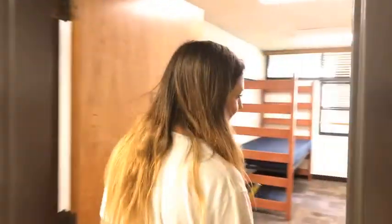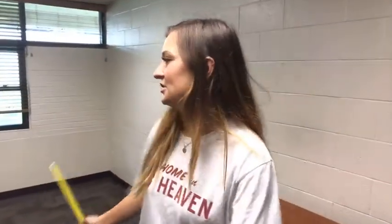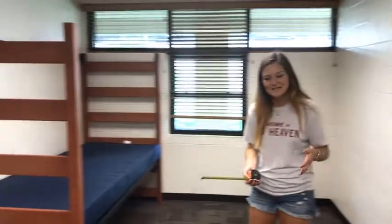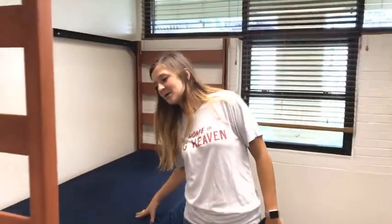The room is right next to it. So if this is your room, you're lucky. If you're in 137 on the south side, we're in your room right now. All movable furniture in here, it's kind of the same thing. It's really nice because you're going to have all this space for yourself. Just like I said earlier, you can lock your bed if you want to.